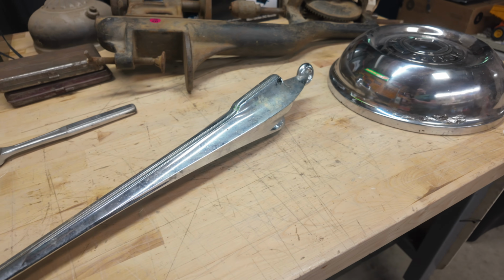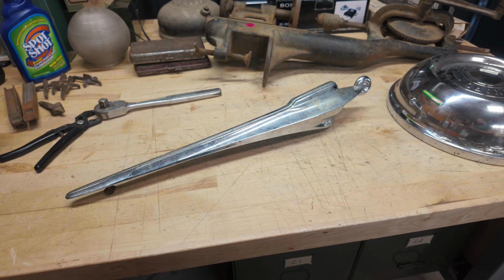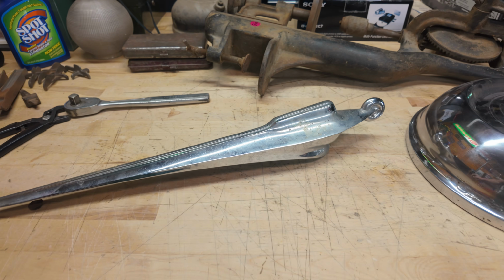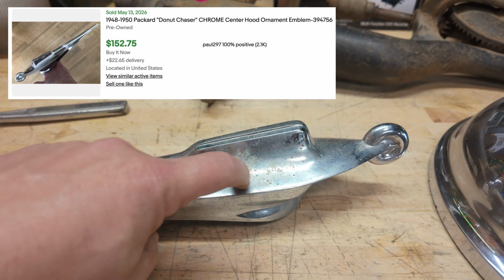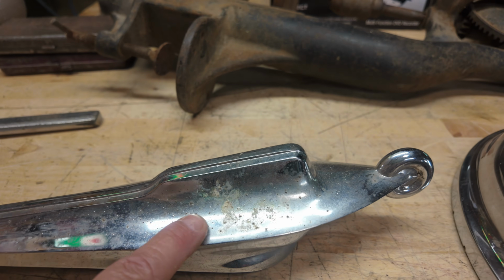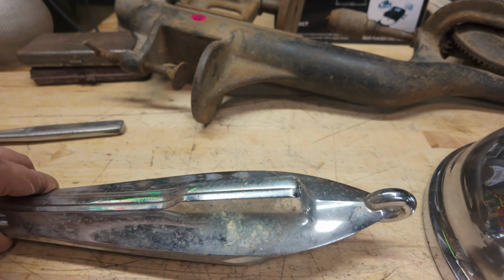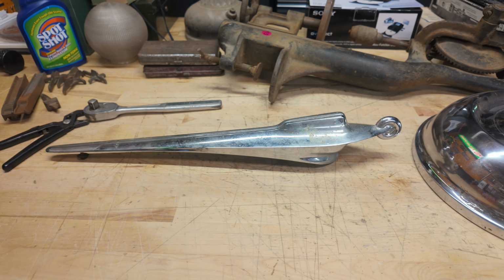But the coolest piece in this whole pile is this hood ornament here. The Packard had a few different styles of hood ornaments. Some of them can bring several $100s and up. This one here, I haven't comped yet, but it's in okay shape. You can see it's got some pitting there. So if I hit this with some steel wool, it might bring it back a little bit, but with the pitting, it might need a little more work if you're trying to go for that show car look. But I was happy to find this inside the pile of trim pieces because this will pay for the whole thing and then some.